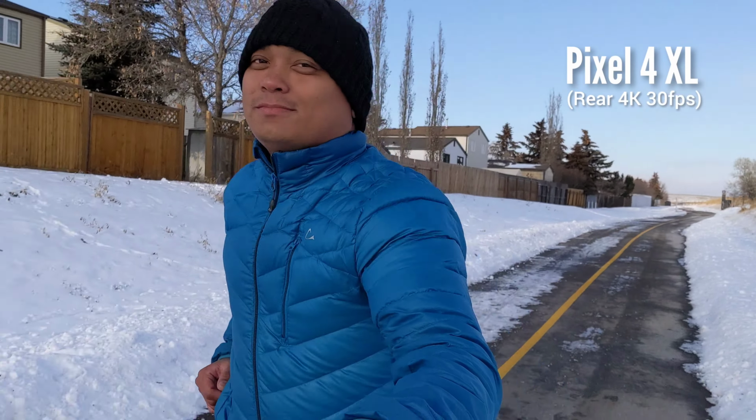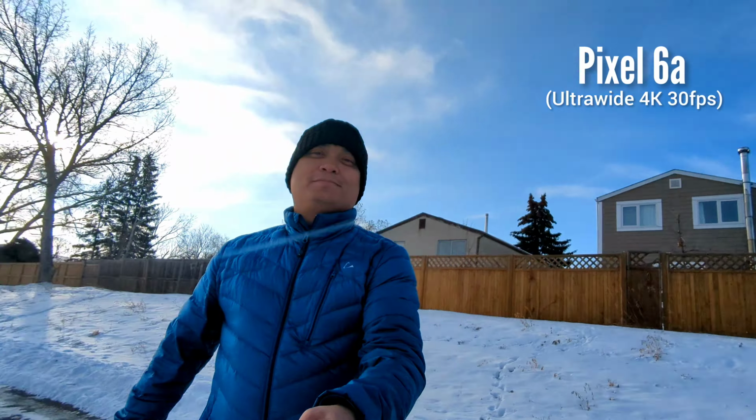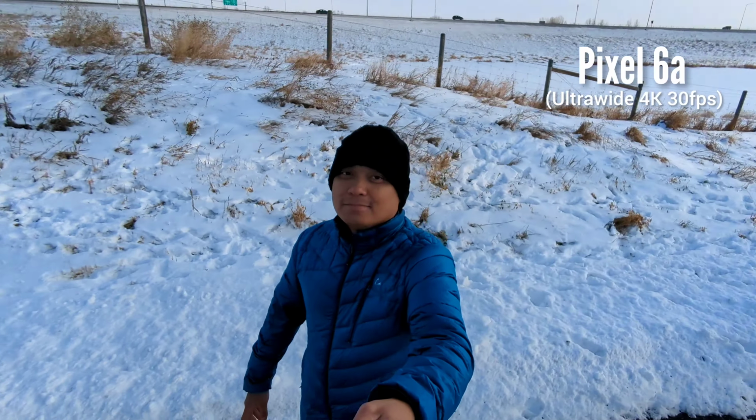Let's talk about the difference in coverage. This is Pixel 4 XL main camera. And this is the ultra-wide lens of Pixel 6a. So if you need a wider field of view for vlogging, Pixel 6a is your best bet.